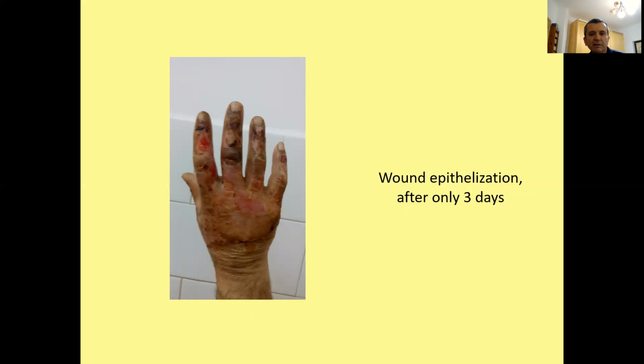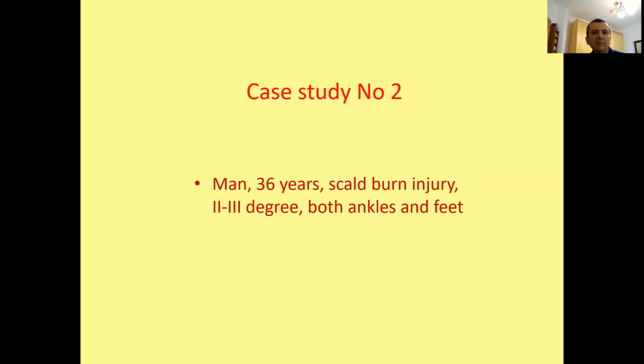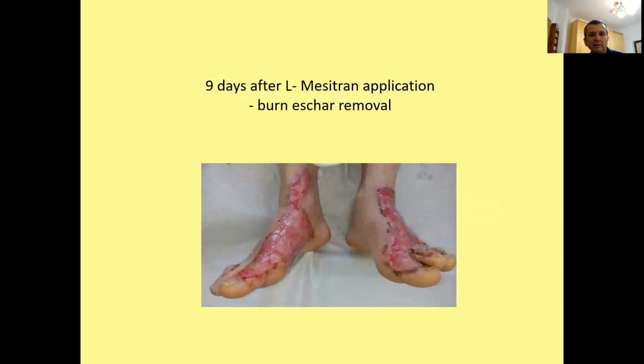Wound epithelialization after only 3 days. Lateral aspect. Case study number 2: man, 36 years old, with scald burn injury, second and third degree, on both ankles and feet. Feet and ankles after initial burn wound debridement and before application of L-Mesitran. 5 days after application of honey-based product.